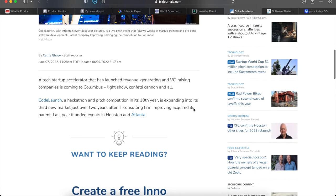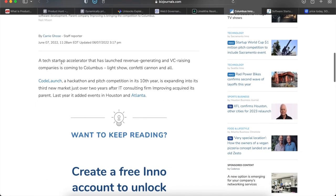and check it out. So what CodeLaunch is: a tech startup accelerator that has launched revenue generating and VC raising companies.